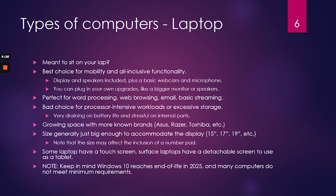And by that, I mean your typical laptop will come with a display and speakers, and usually a webcam and microphone as well. Whereas with a desktop, you're forced to buy all that extra. So there's no extra cost when you buy your laptop. You're just good to go once you got it.